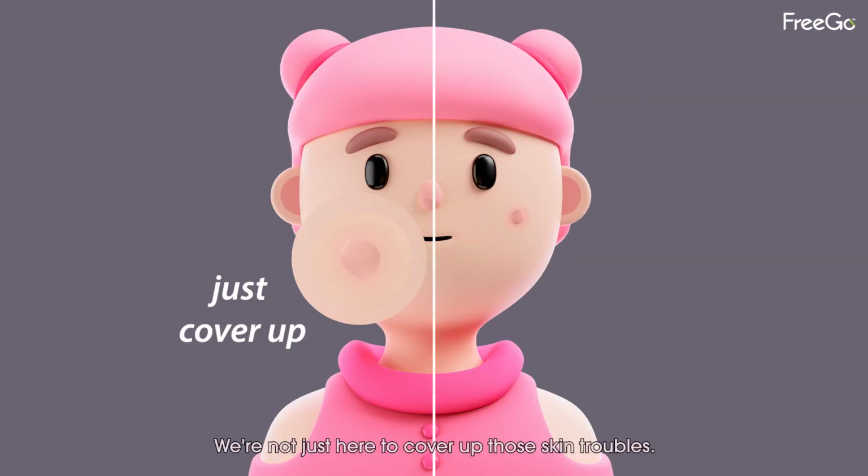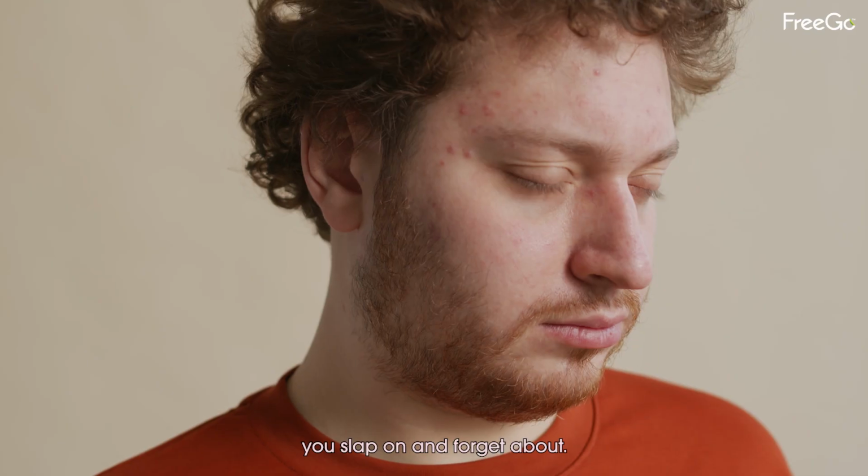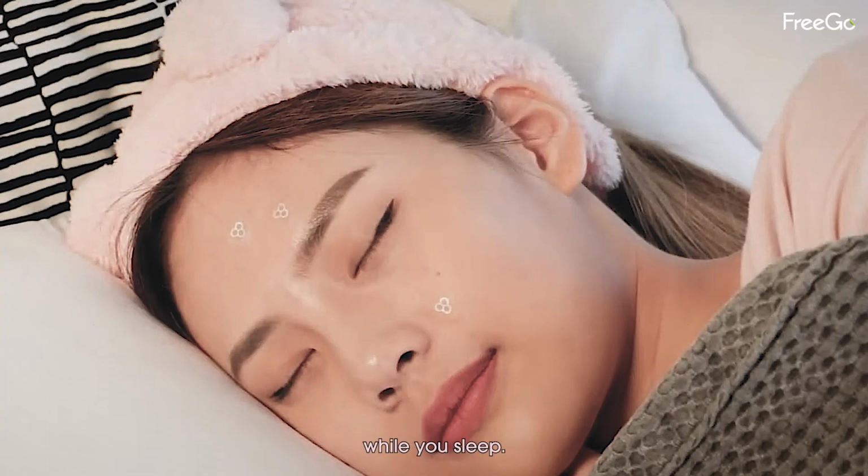We're not just here to cover up those skin troubles. We're here to tackle them head on. This isn't just a patch you slap on and forget about. This is the patch that works tirelessly while you sleep.